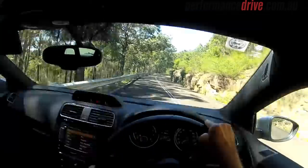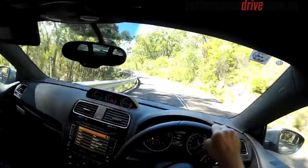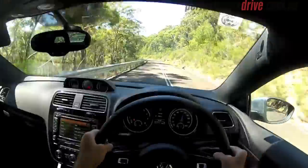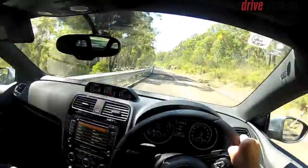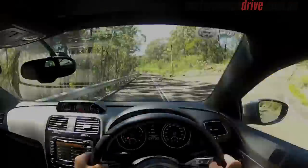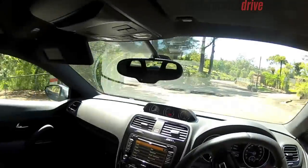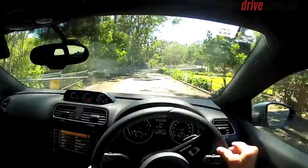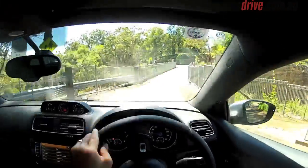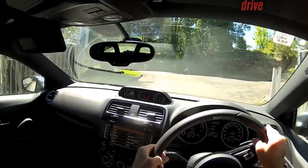But if it's outright performance front-wheel drive fun that you're after, Volkswagen certainly knows how to do it. I would personally take the Golf R over this, but if you like to wrestle with the wheel a little bit, if you like that high boost turbo engine, then yeah, this is your car for sure. It's still got the Volkswagen Golf GTI pedigree underneath, and it's just got that sleek exterior.